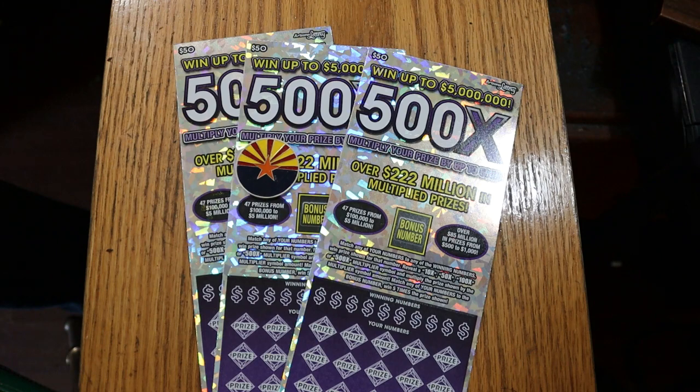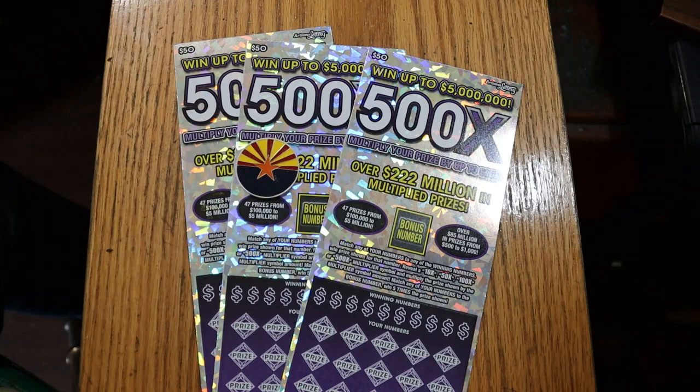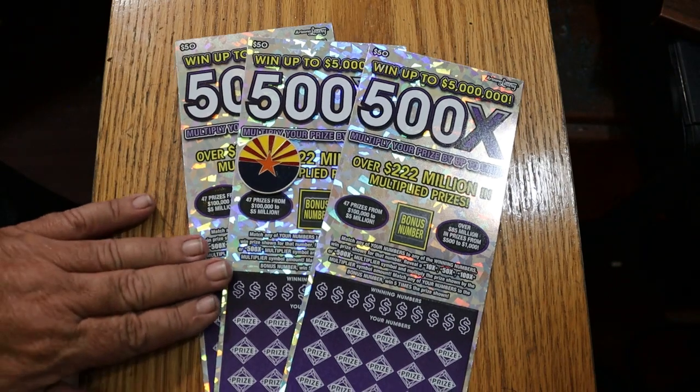I've got three of the Arizona $500x $50 games, my favorite ticket in the whole fleet. It's a simple match your number, the winning number. Find the multipliers at 10, 50, 100, or 500 times, win accordingly. Find the bonus number there, five times if you hit that. Five times whatever the dollar amount is. Well, you get the idea.